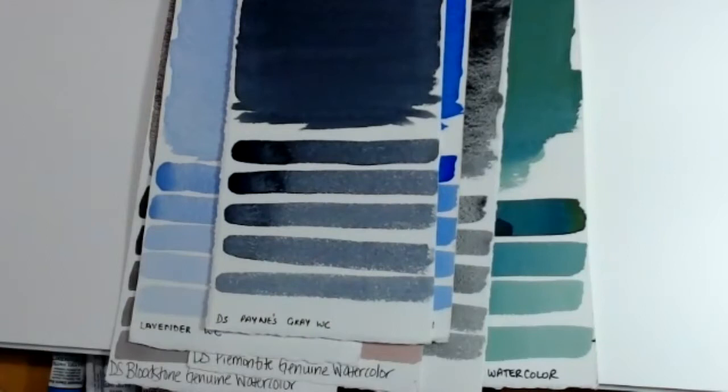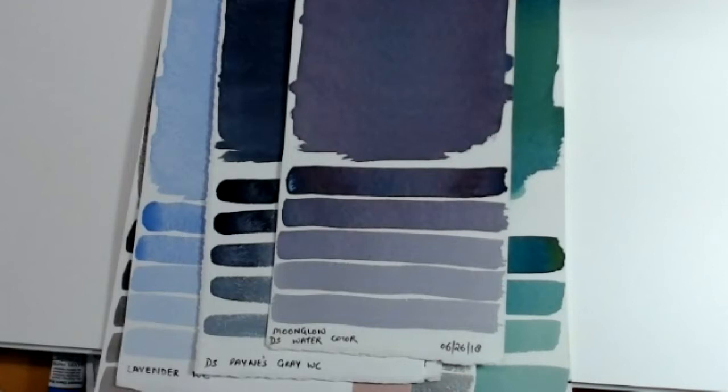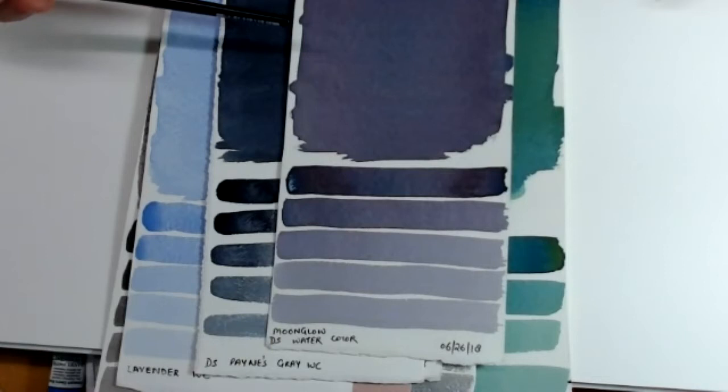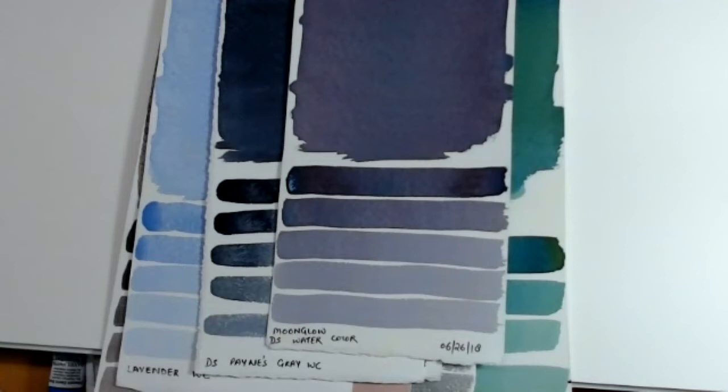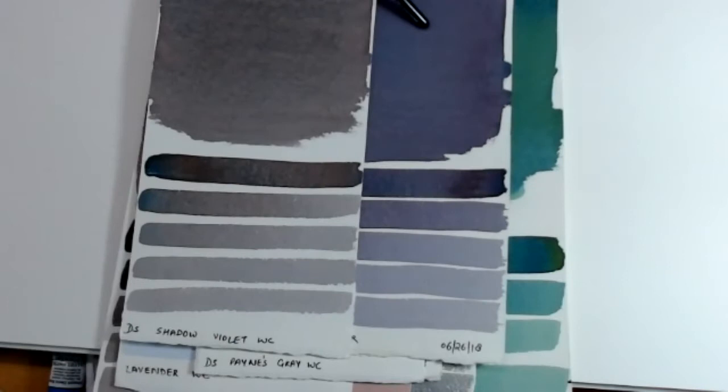Also in his set, he has Payne's Gray. He has Moon Glow. So Moon Glow is a little bit different than Shadow Violet. Moon Glow has the anthraquinoid red, the viridian, and the ultramarine blue. So you kind of see a red tinge to it. And then the Shadow Violet, the sister color, which is not in his set, has the pyro orange. So it has more of a red in the Moon Glow, more of an orange in the Shadow Violet.